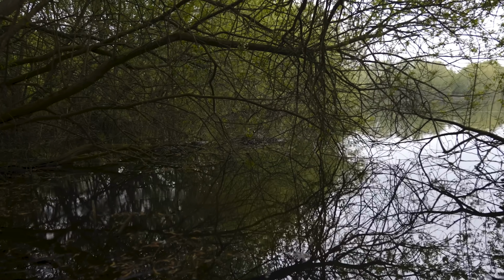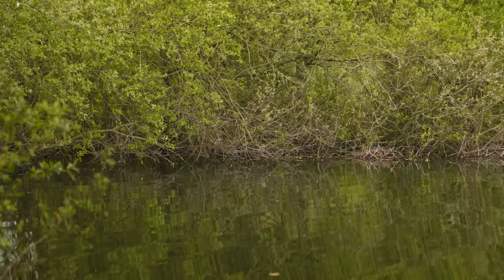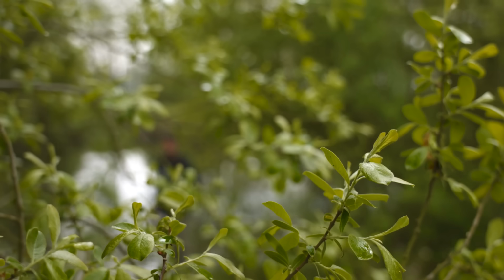So the spot's there, the bay is here, the carp are here, the camera is not in position yet, and today that's what we're going to be doing. Getting the camera out there, getting bait on the spot, and getting everything prepped for next week when the fishing will begin. So it's going to be tough, it's going to be graft, but I can't wait to get stuck in, so let's do it.